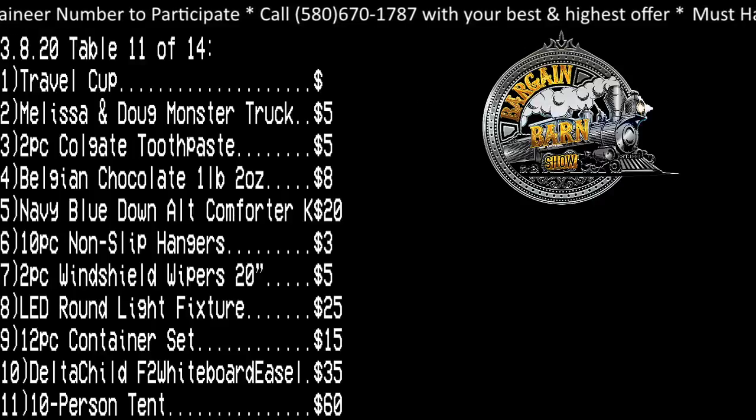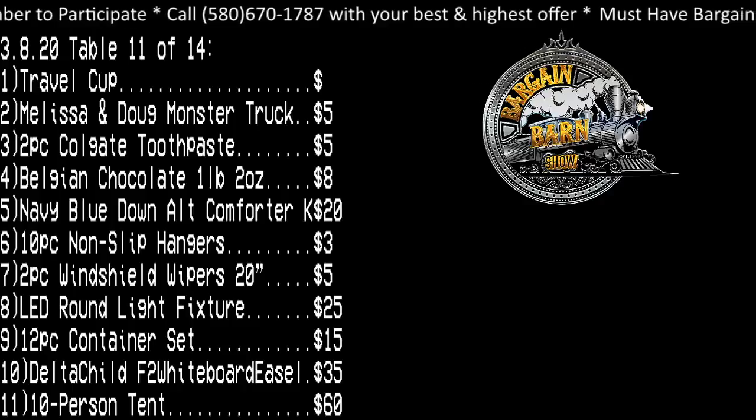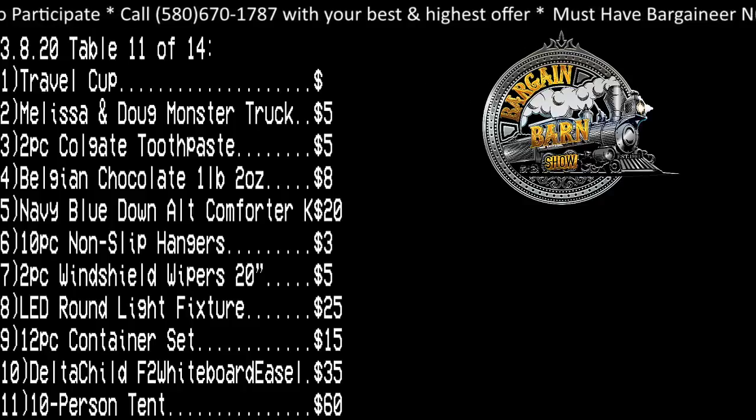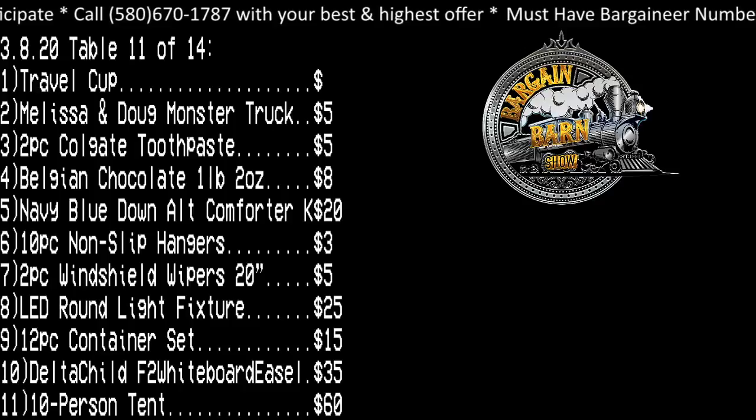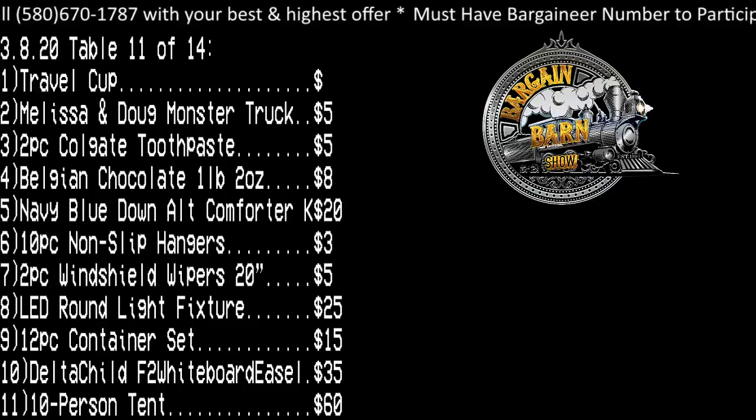$60, that's cheap for a tent. Big old nice 10-person tent. $60 is all we got. Don't have much on that little whiteboard either. $35.